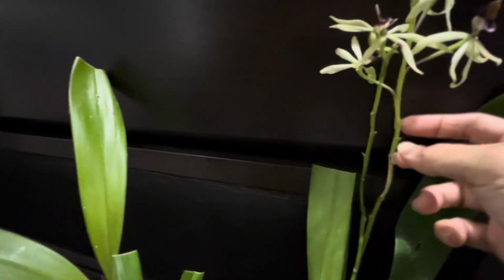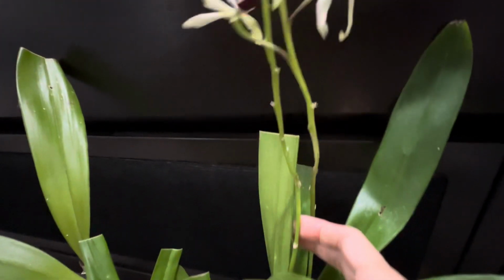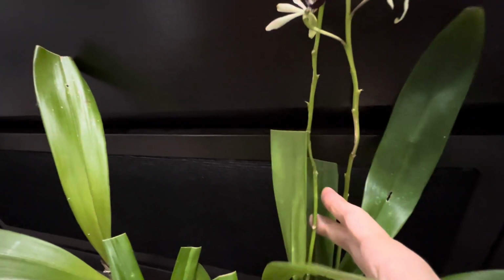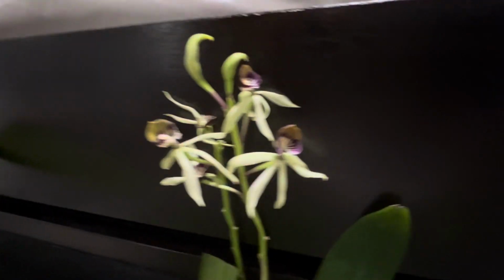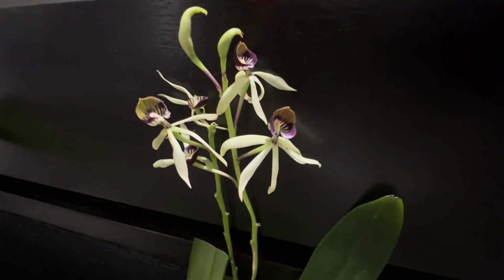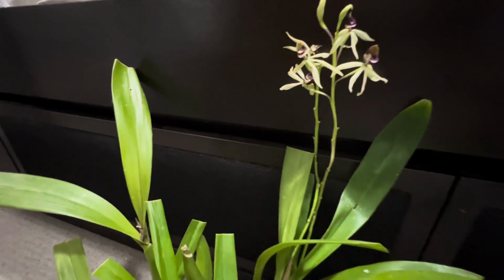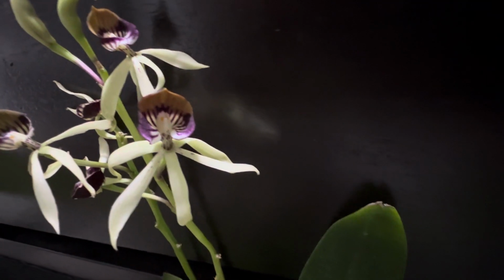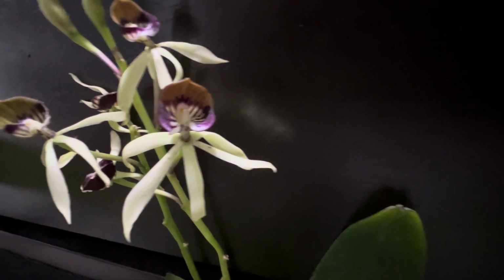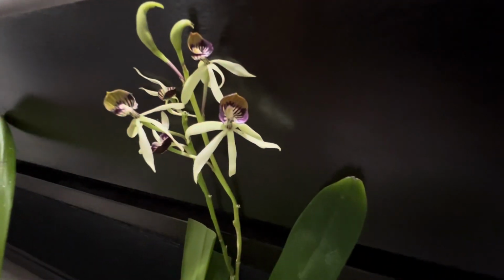So there's two, how do you say this one, flower stalk in here. It is a fragrant flower. Encyclia, most Encyclia guys are fragrant. So look at it, guys. It looks like actually like a head, like a lady's head, but it has tentacles. So they call this one also octopus orchids.